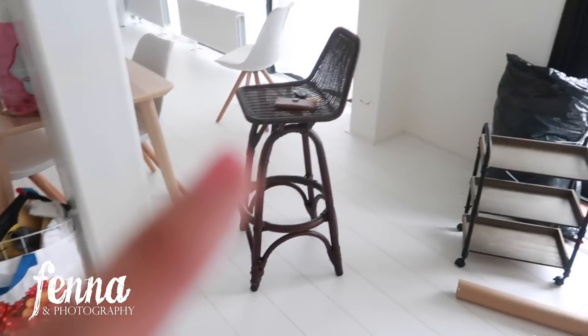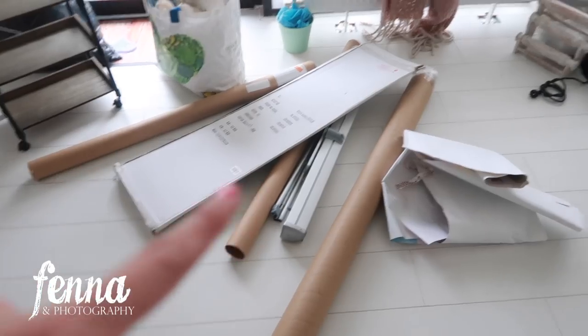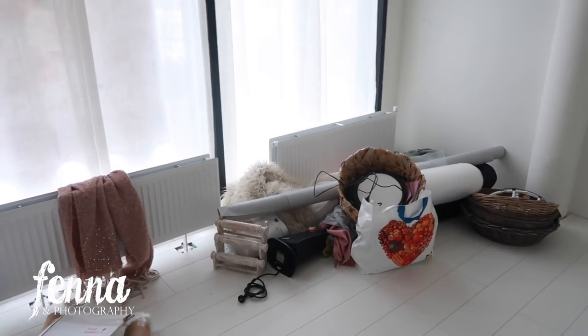Okay, so I'm still going to get rid of this one. This is going to go to a secondhand shop. This is garbage, and then this I need to send next week. I'm sorry, guys. Okay, so today it's officially moving day with the studio stuff.